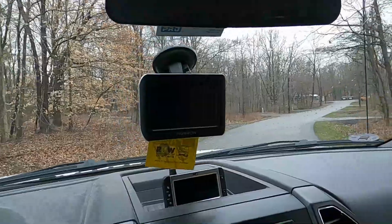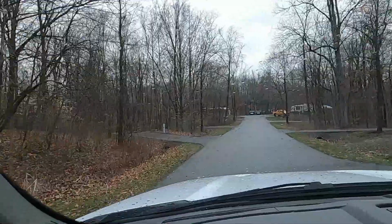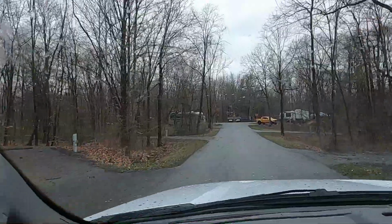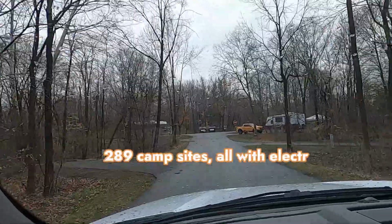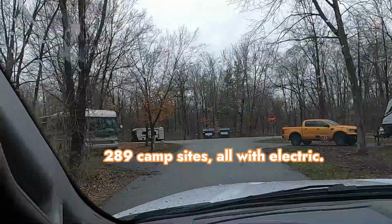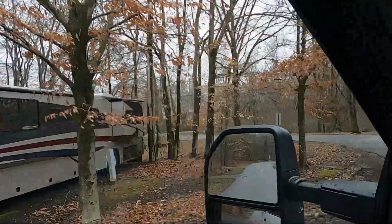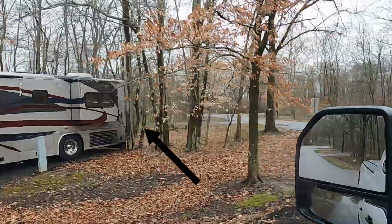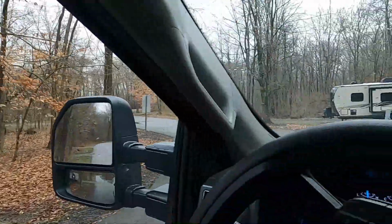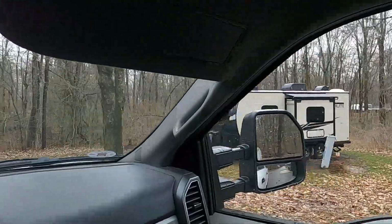This campground is big. I don't know how many campsites there are here, but this is big. There's like an A, B, C, D, E, F, G, and maybe even an H, I don't know. There's just a lot of campsites. Ooh, that slide came close to that tree. A little mini light.